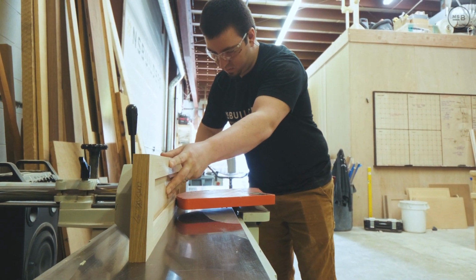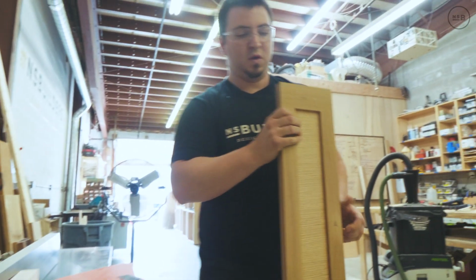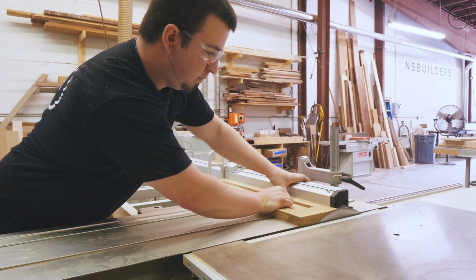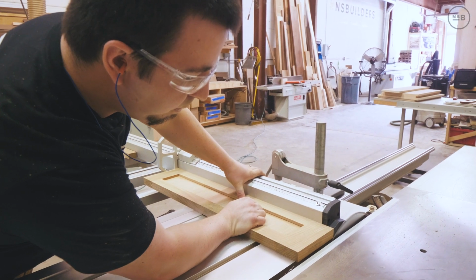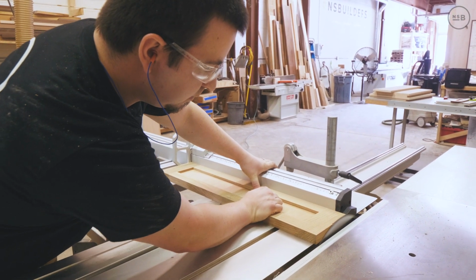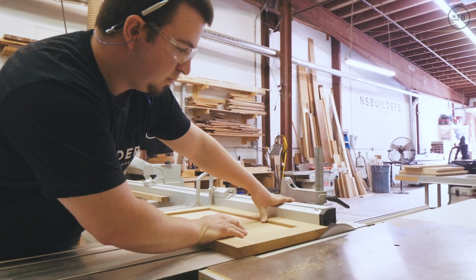Before I cut my doors, I'm gonna run one edge on the planer to square up my piece. That way I have a nice flat edge to go off of. What you wanna make sure of is that you're taking an equal amount off of both sides. You don't wanna lose your grain match pattern on either style. We will get a little tear out doing this, but the door is oversized, so we will clean up that edge once we cut it to our proper width.